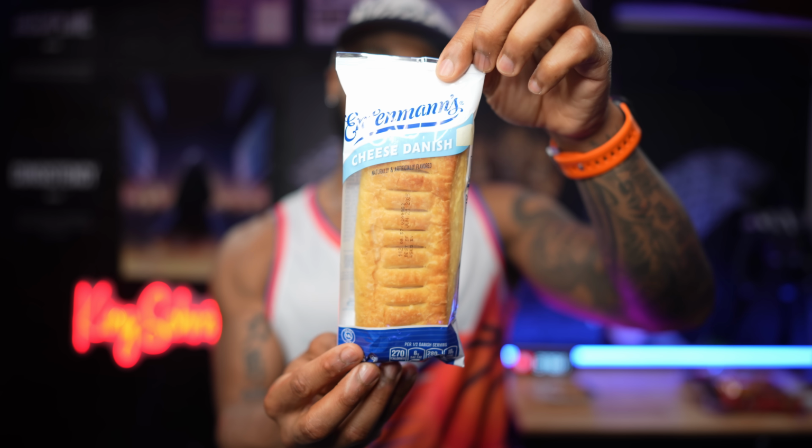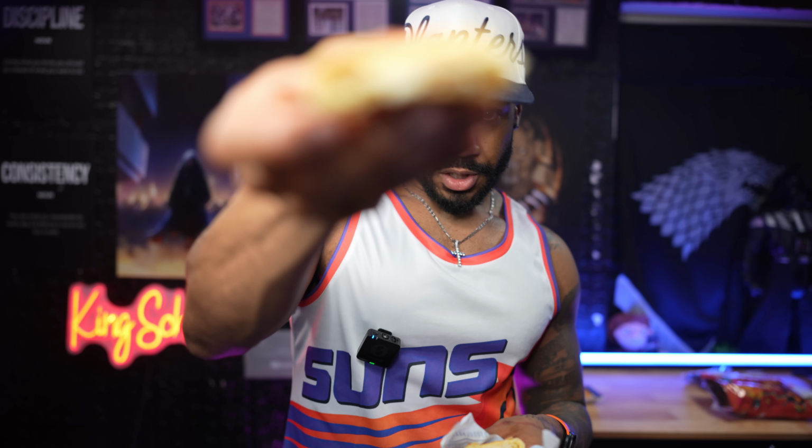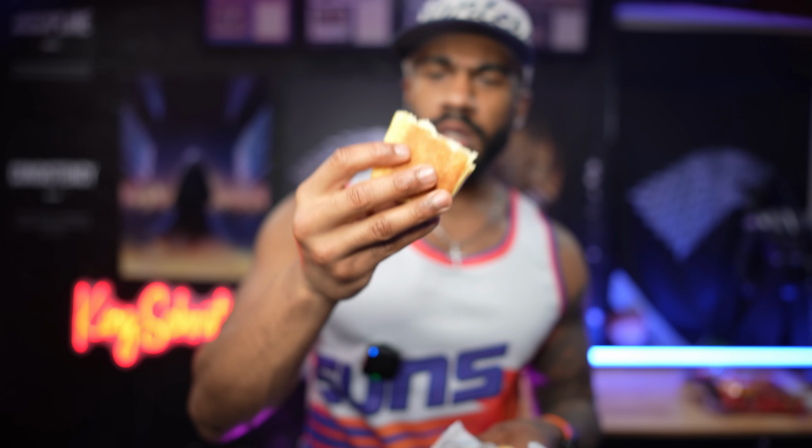Next up, we have the cheese Danish. I just had the raspberry one, and boy, was it on point. This doesn't look the same, though. This is more like your gas station variety, where the other one was a whole loaf of it. But either way, let's try the cheese Danish. Take this out. Let's get that cheese interior. Love to see it.